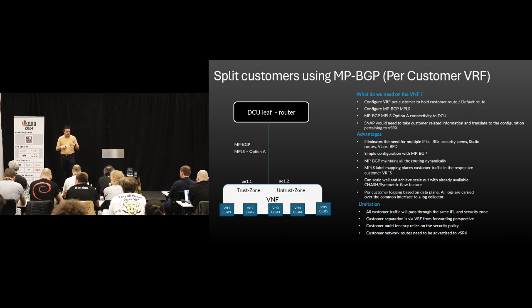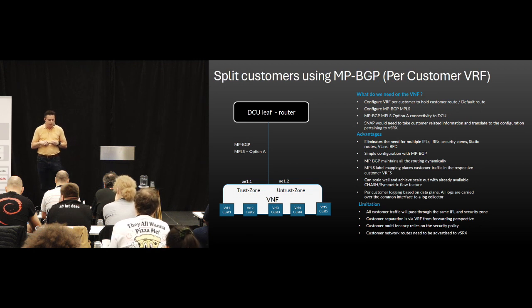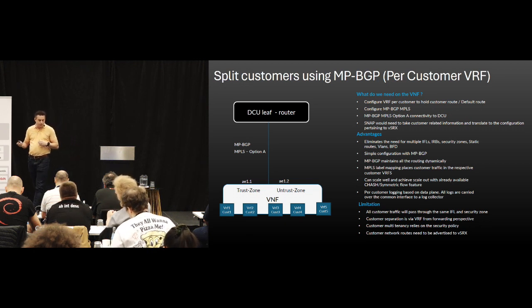And the advantages are you need much less manual configuration, obviously. Once you've set it up, you route all your traffic via that VNF. But yeah, so it's a trade-off. You need to have MPLS knowledge in this case. But it scales really well.